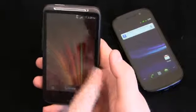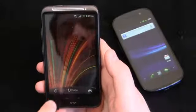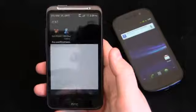7 home screens, by the way. 1, 2, 3, 4, 5, 6, 7. Make sure I can still count. And then, of course, a different app drawer here and notifications bar. The notifications bar has changed slightly as a result of the new version of Sense.